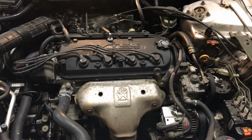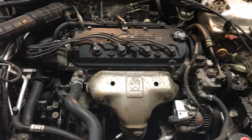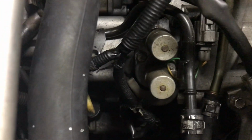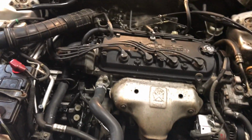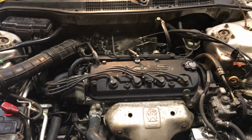I started it up for the first time and it didn't click or anything, and I realized that somehow or another I either knocked off or forgot to connect the starter solenoid spade button, which is right down below that lock-up solenoid. So it's always helpful to have your starter solenoid connected for your engine to start. So once I did that, I was able to start right up.